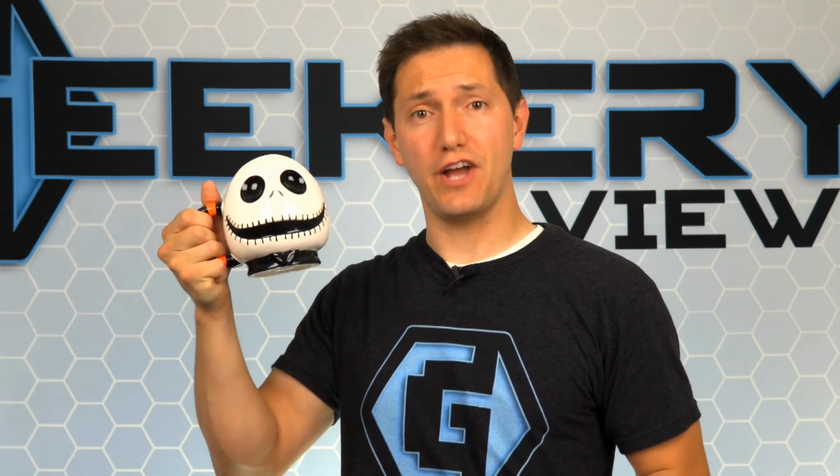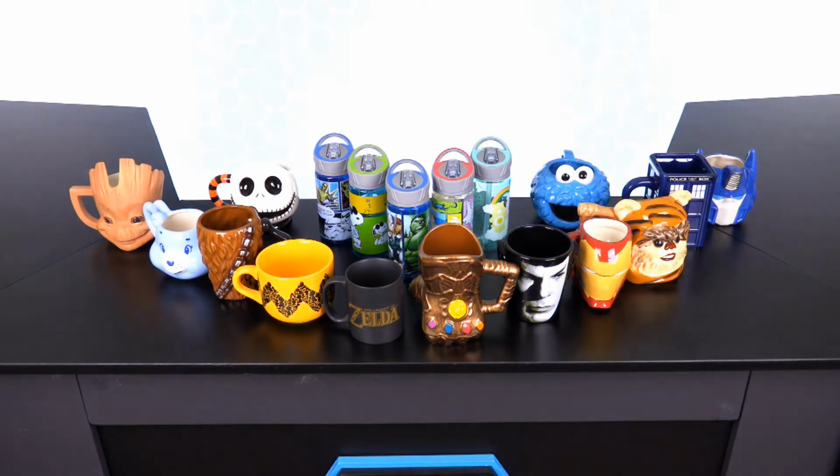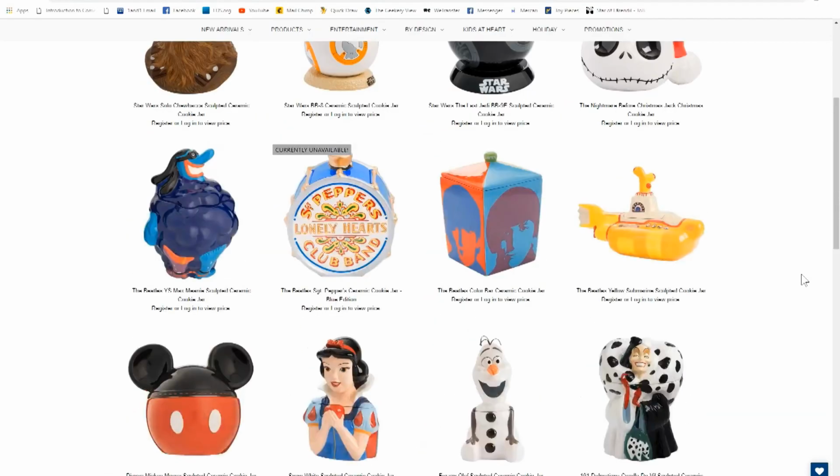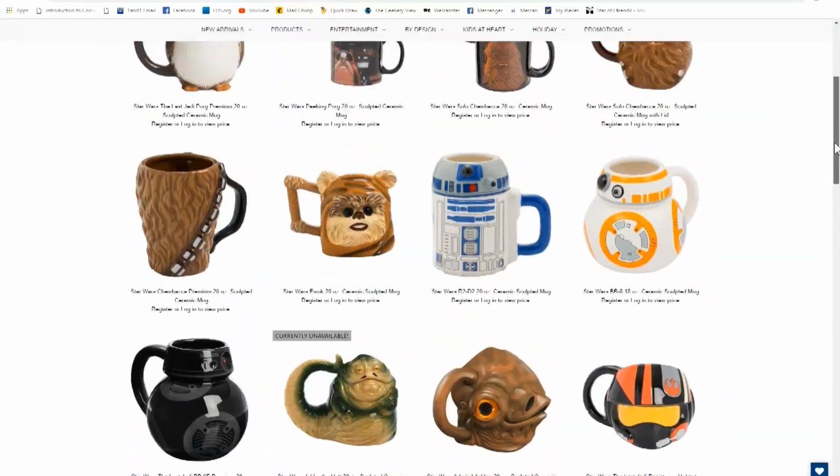What is this? The mug of the day is this Jack Skellington mug from Vandor Products. Vandor makes high-quality, detailed mugs and other great home goods. They represent lots of great licenses that make perfect gifts for anyone.